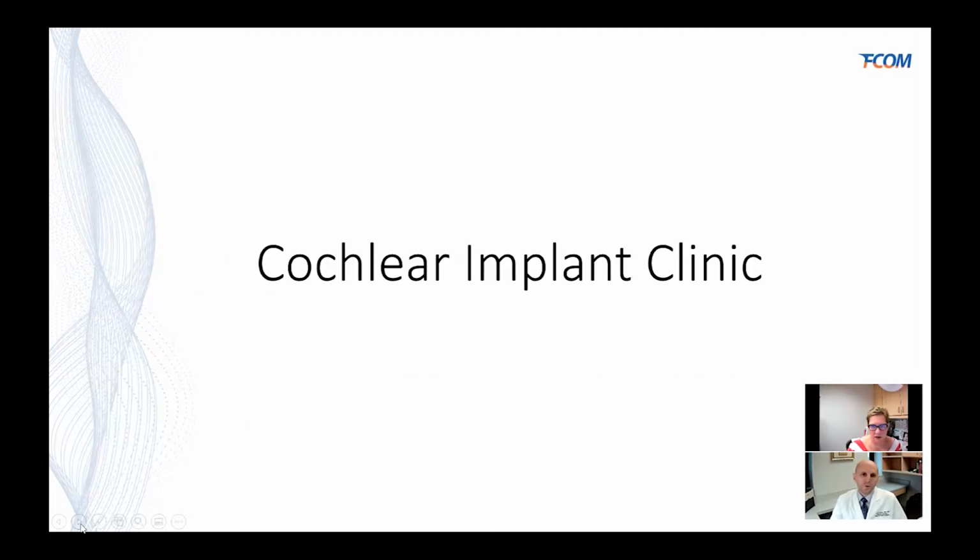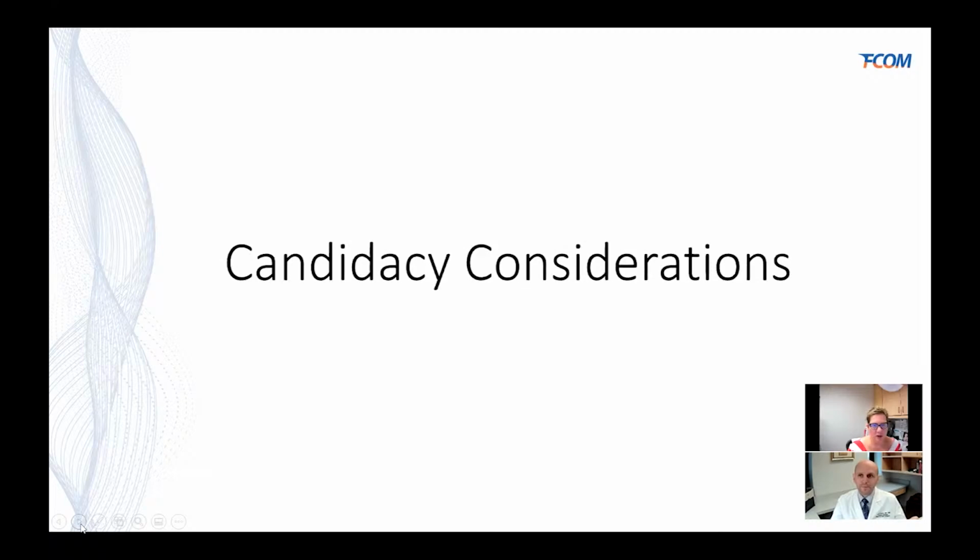So to illustrate what we're talking about here, we first want to discuss some candidacy considerations, but then we want to give a couple of patient examples that illustrate what we've been talking about so far. Okay, so first we're going to talk about candidacy considerations.